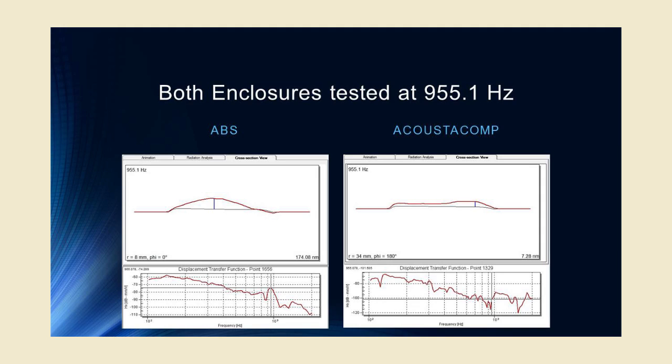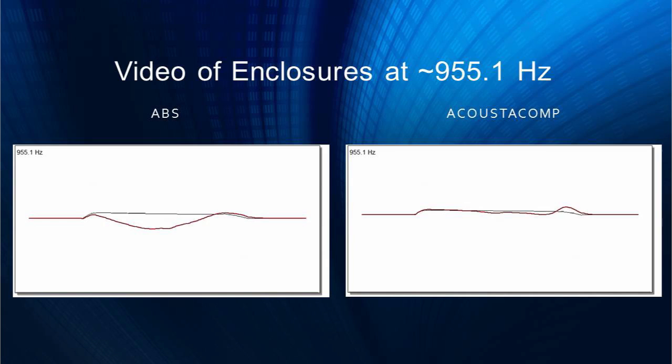Okay, so now we're at 955 hertz. So right from here at this point, we get the transfer function at that point. And I'm picking the worst case at these frequencies. When you see the difference between these curves, you'll see the AcoustaComp overall is 10 to 15 dB on average lower than the ABS. So really, there's almost no point at which the AcoustaComp is even close to the ABS for resonance. So that's why I'm picking the worst cases. The 955 was a huge resonance, and there's about 25 dB of reduction when we go to the AcoustaComp. The AcoustaComp had no resonances anywhere near that level. So we can move ahead.